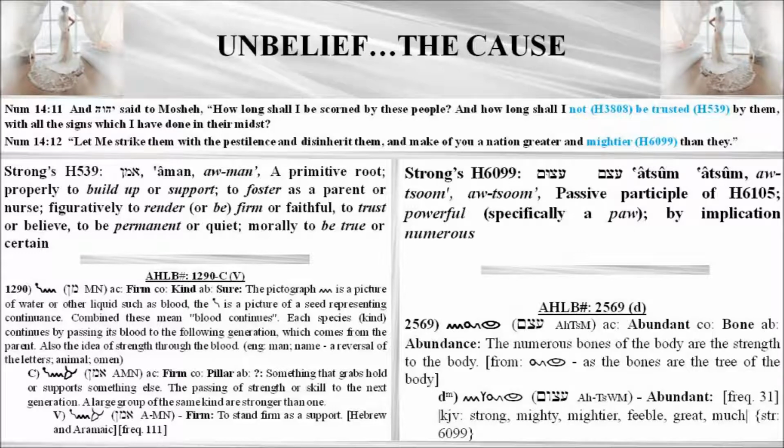Looking back at Numbers 14:11-12, Yahweh said to Moshe, "How long shall I be scorned by these people? And how long shall I not be trusted? How long shall I not be believed? How long shall I put up with their unbelief, with all the signs which I have done in their midst? Let me strike them with pestilence and disinherit them, and make of you a nation greater and mightier than they." So here we see we have our "not," which is H3808.